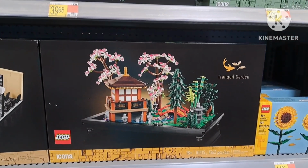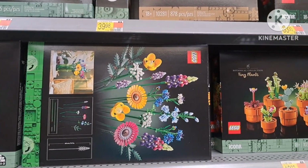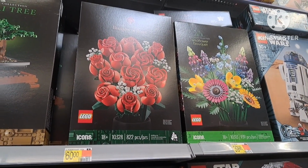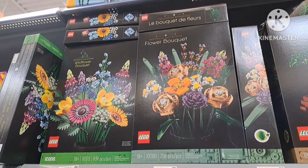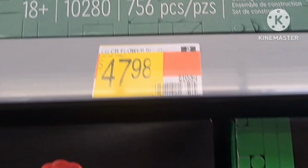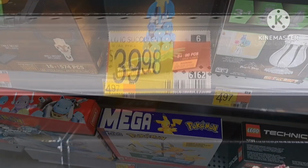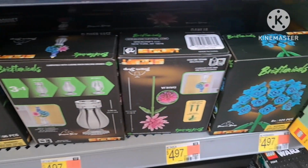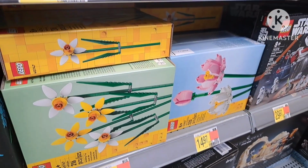Since my own little tranquil garden has gone to pot with all the rain, look at what Lego is offering plant lovers. They are really going to town with the variety. Oh my goodness. Look, Bricktanicals. Aren't those sweet? Oh my goodness.